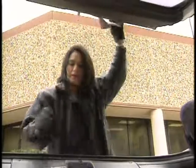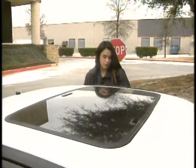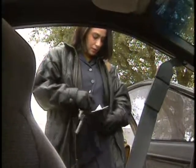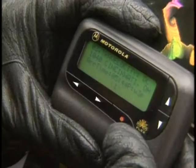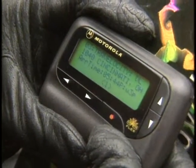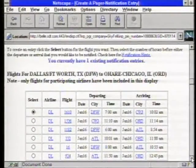And tired of rushing to the airport only to find out your flight's delayed? Sign up for Travelocity's flight paging service. You'll be paged an hour before departure with current gate information. The service is currently free, but you must have an alphanumeric pager with nationwide paging capability.